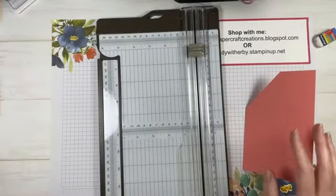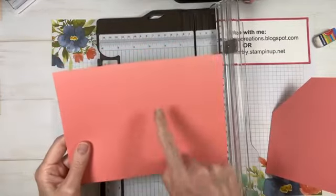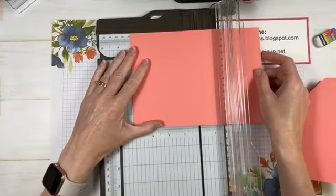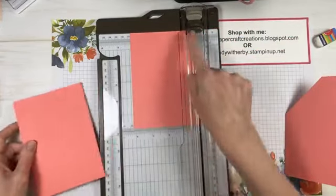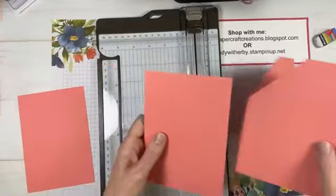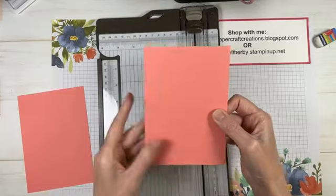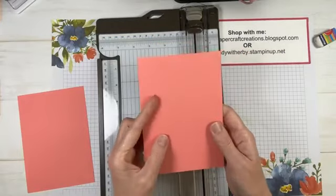Okay, so we'll create the other piece for the front now, and then I'll show you how to create the pieces for the inside. We'll take that other half of Flirty Flamingo that we had, and we're just going to cut this one in half. We're going to cut this at 10.5 centimeters. So that now measures 10.5 by 14.85, which is exactly the same size as what this one started at. So that's going to be adhered to the front. We're going to decorate on there, and then you've got your pop-up on the inside.